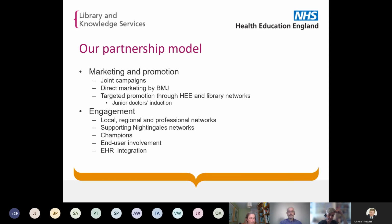So from April 2019, the whole NHS workforce in England has had access to BMJ Best Practice. And I'll say again, if you are from Wales and Scotland, you've had access to this for slightly longer.